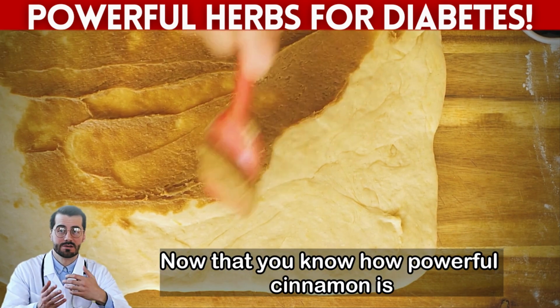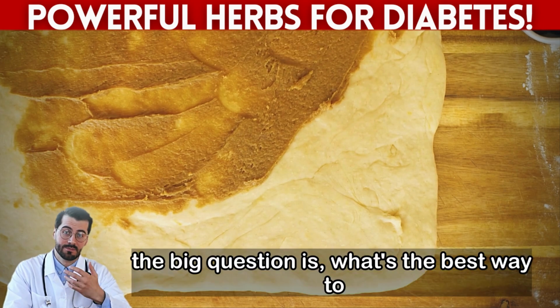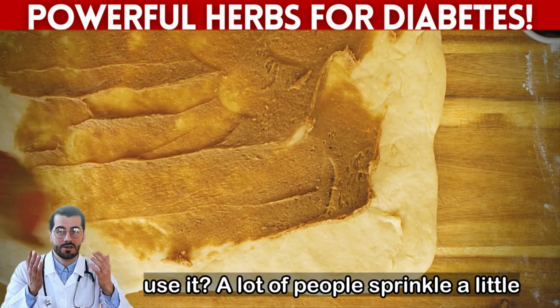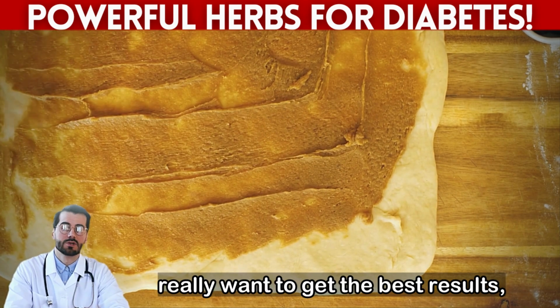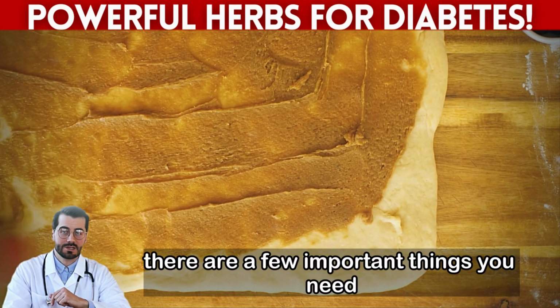Now that you know how powerful cinnamon is for diabetes, the big question is, what's the best way to use it? A lot of people sprinkle a little on their food here and there, but if you really want to get the best results, there are a few important things you need to know.